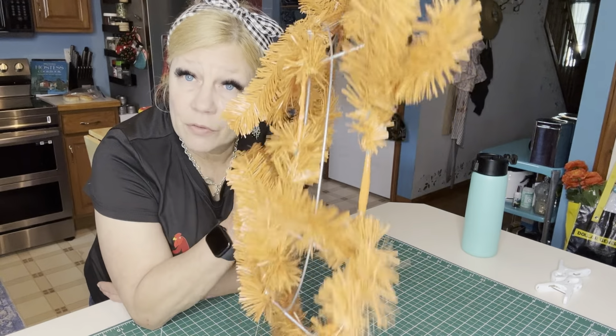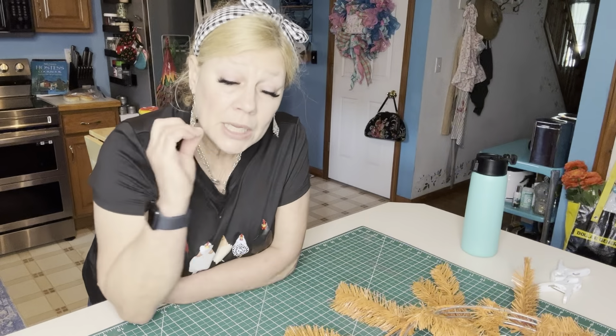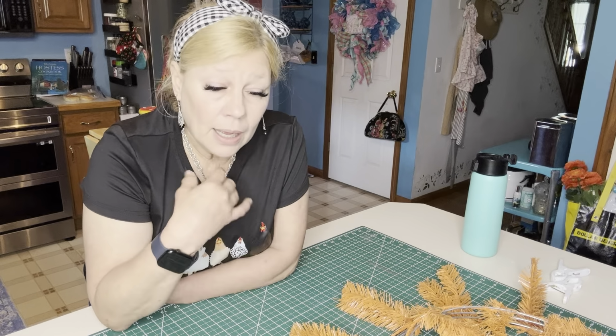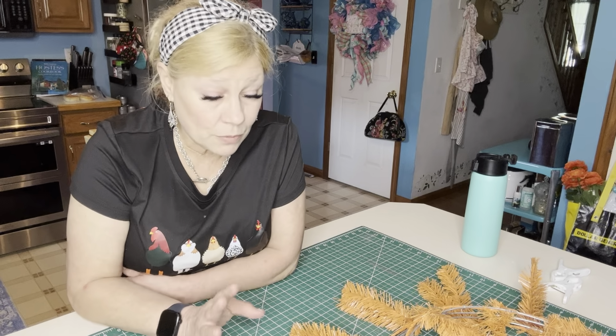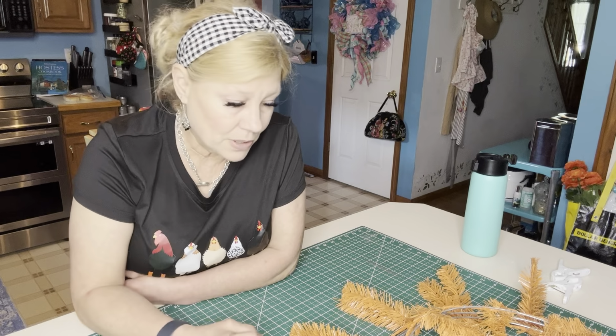I cannot recommend her wreath forms enough. So as you see, they're very, very dimensional, extremely sturdy. I've never had a problem with the tie. I have never made a wreath for someone and they disliked it. I've made them for my mother. I've given them, all the neighbors might have one too. That was from the wreath class, because I just had so many I didn't know what to do, and it was a Christmas wreath class.